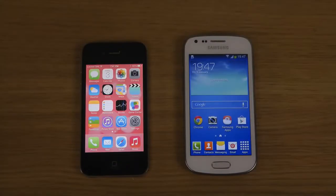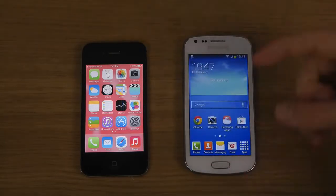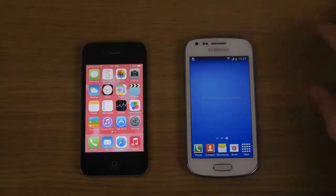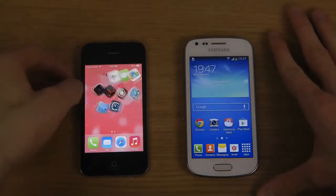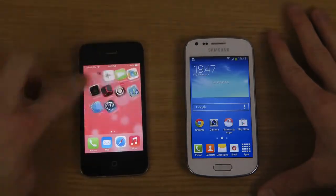Hey guys, so today I want to make a quick little speed comparison here. The Galaxy Trend Plus, which is a pretty cheap device, but has a 1.2 GHz dual core processor, which is definitely nice here. Same, of course, with the iPhone 4S. It has a dual core processor inside, so very good performance here.